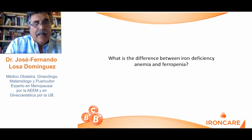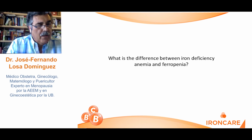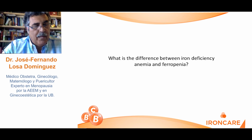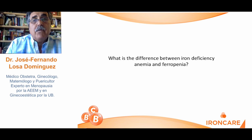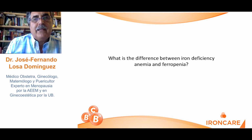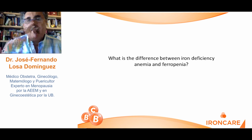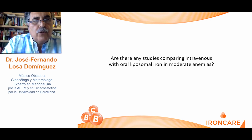What's the difference between iron deficiency anemia and iron deficit? Well, in iron deficiency anemia, we see a reduction of the hemoglobin levels of red blood cells, whereas in iron deficit, we have a reduction of the iron in the bloodstream. However, iron deficit is often seen as anemia. Iron deficit is more frequent than anemia.